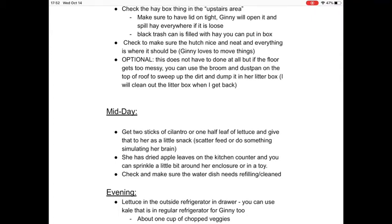Ginny has like a second level to her enclosure, so I have the hay box and litter box up there. Oh, here comes Ginny now. And make sure to have the lid on tight to her hay bin because she likes to rip it off and spill the hay everywhere. Yeah. If you want to know how to make that, I also have a video linked up in the iCard. I think it's a pretty good sturdy one. It's just that Ginny gets a little over, just very crazy, and she likes to get it off somehow.